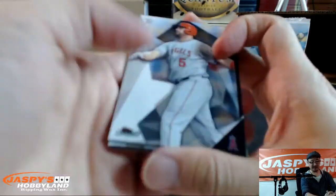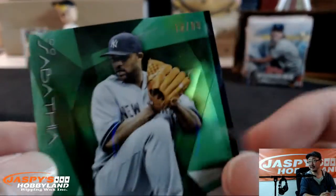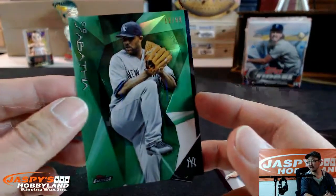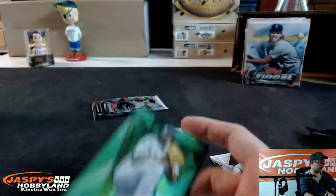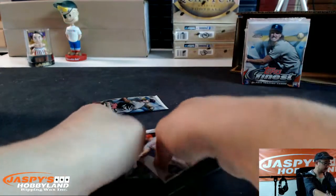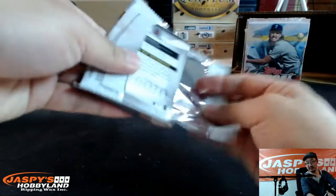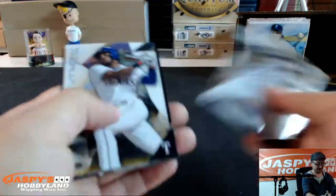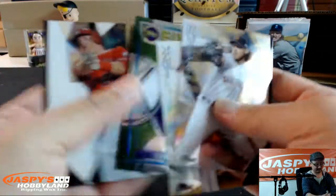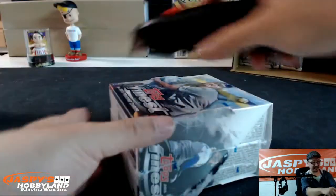We didn't hit a duel, Shawnee, but we did get a Greg Maddux autograph out of 50. There's CC Sabathia, 12 out of 99. All right. Last box for this eBay break, ladies and gentlemen.